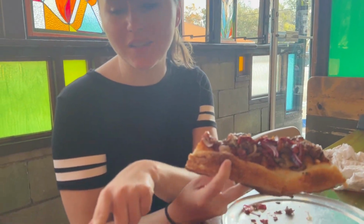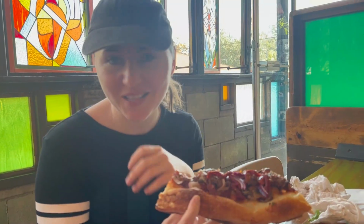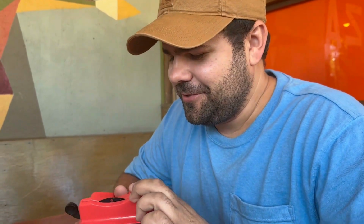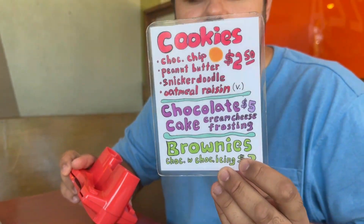They just brought out the dessert menu. You look at it through this little toy thing and you pick what you want. That's pretty interesting. I've never had that at a restaurant before. Just looking at all the desserts in here. I remember these were around when we were kids. I think you changed these pictures out. Desserts are in here, the pictures. And then the prices are on here.